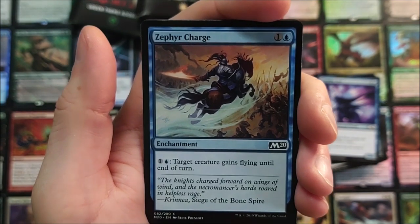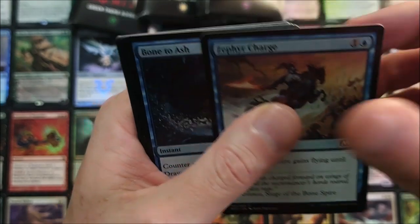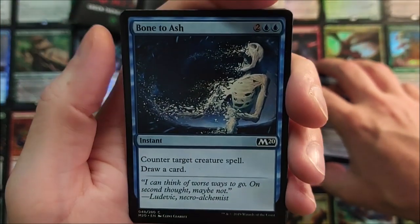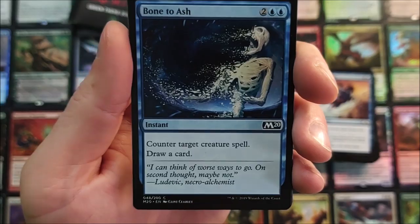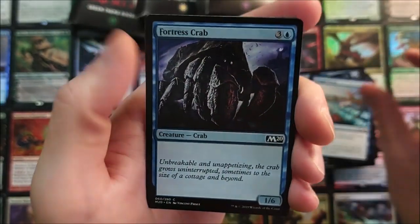All right, target creature gains flying until end of turn. Probably not really that great of a card. That's not really good at all. Bone to Ash, especially if you're in blue. You already have a lot of creatures with flying. Counter target creature spell, draw a card. All right. Winged Words. Fortress Crab again.